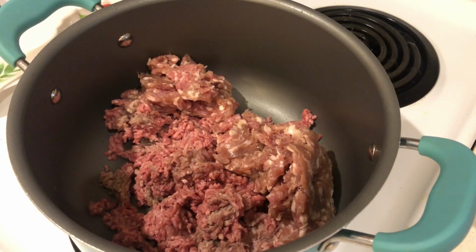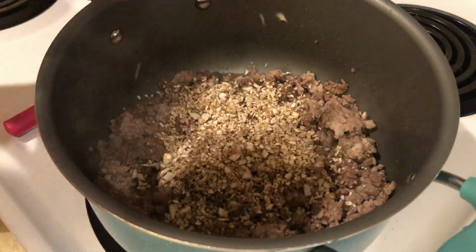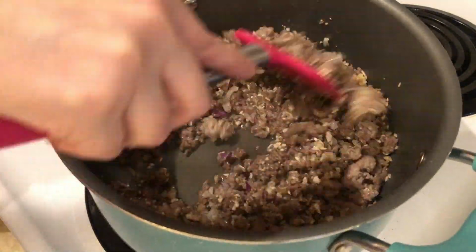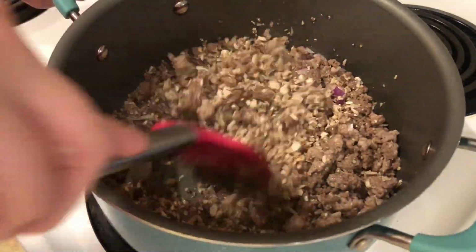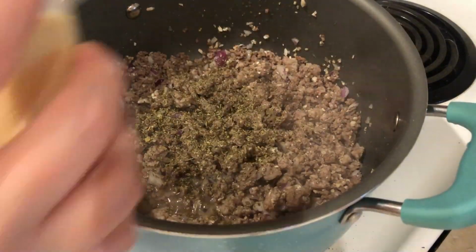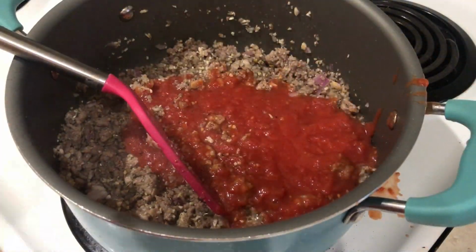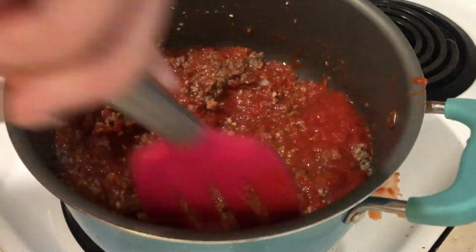So once the meat is browned, I am going to add in some of that diced onion that I did earlier, some minced garlic, some salt, some pepper, a 28-ounce can of crushed tomatoes, a 6-ounce can of tomato paste, some Italian herbs, some garlic powder, onion powder, and some red pepper flakes. I love to add red pepper flakes to my tomato sauces. It just brings out this nice spicy flavor. And so while that is simmering, I'm going to work on the noodle part of the lasagna.